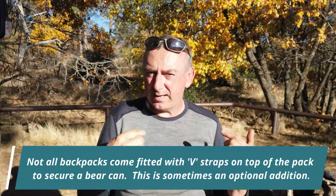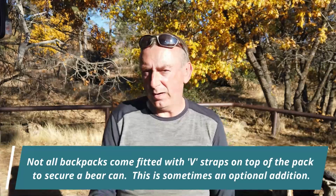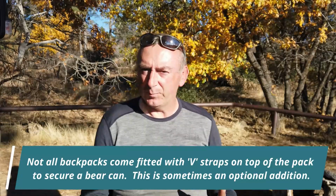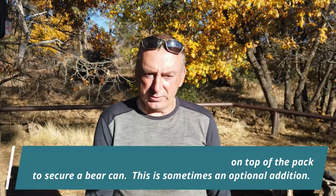I personally have the bear can inside my pack, so I have a pack of sufficient volume that I could put in a BV500 or a Bearikade Blazer or a bear can of similar volume inside the main body of the pack. So that's, again, a personal choice.